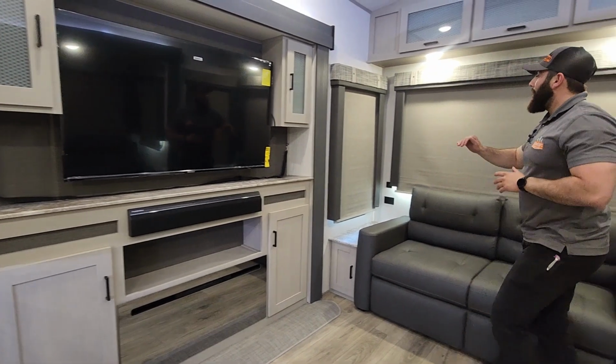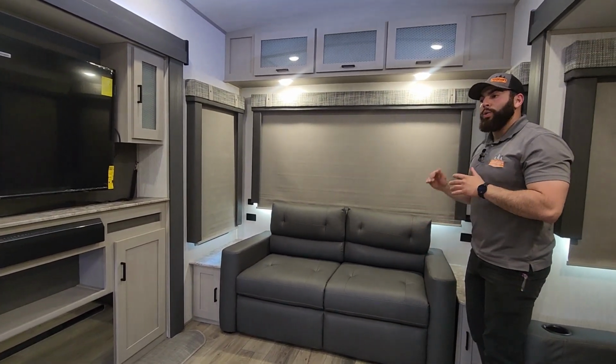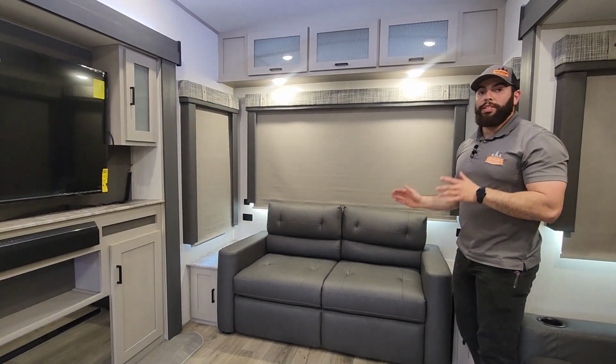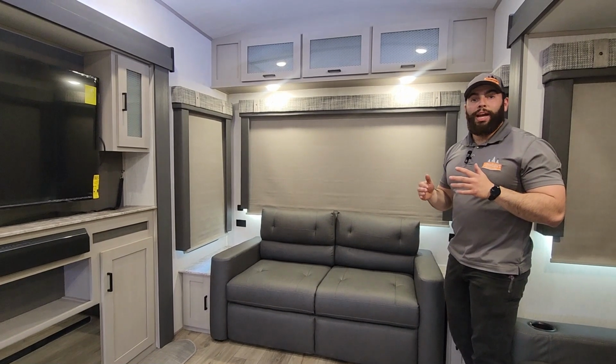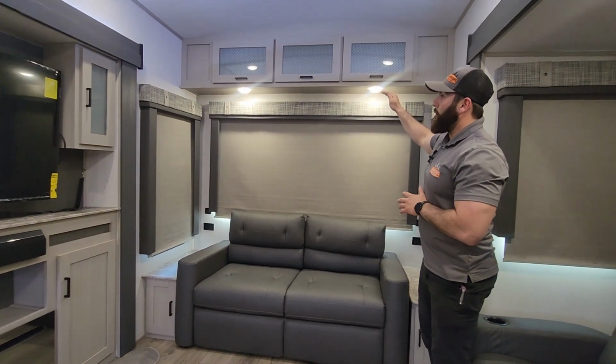Right at the back here, 3 large windows around your couch. This couch does fold out and make a nice large bed. It's not a jackknife sofa, it's a full-size bed in there if you are going to house some guests. Storage beside the couch as well as overhead storage.